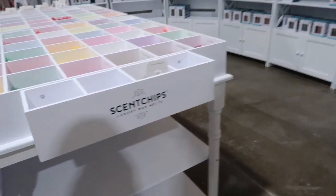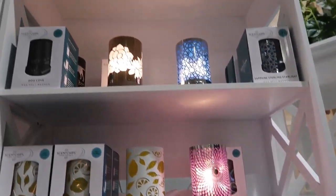Scent chips, luxury wax melts. Look at all the options.